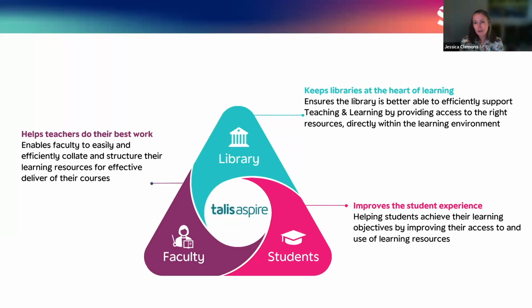Imagine that you had all of the resources that you need right where you need them, right within the LMS from day one. That's a pretty transformative experience. And it also saves the students money and saves them time. So it's a wonderful opportunity for students to be set up for success right out of the gate.